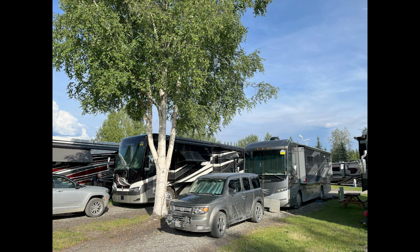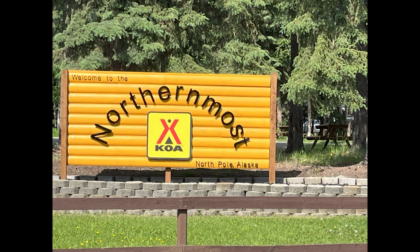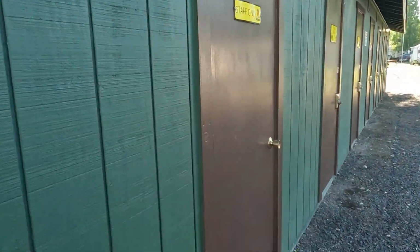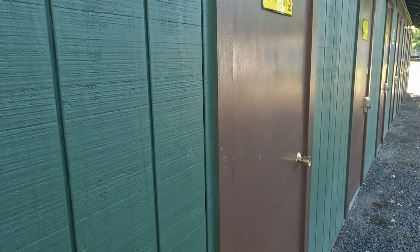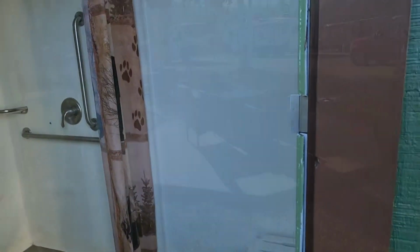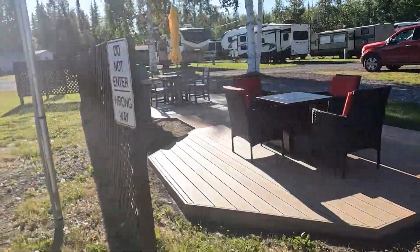This is me back at RV site at the KOA. This KOA is very nice. It's probably a 10-10 almost all the way around. The northernmost KOA must have 20 showers. There's 10 on this side and 8 on the other side. The showers just showers, and then there was some showers that had toilet facilities.